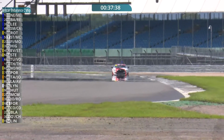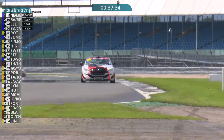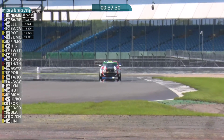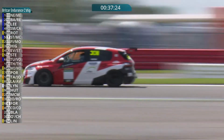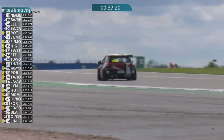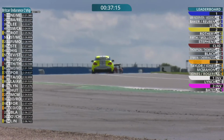There is the Peugeot of Rob Smith in 4th place. The RCZ, similar in shape to the more widely sold Audi TT. There is Steve Rothery. He still leads Class 2 in 5th overall. That's a Class 2 car. He's got the green sun strip on that car. Peugeot 308, number 308. Behind him, Andy Stocco's Dayglow BMW.